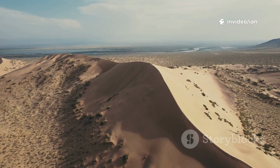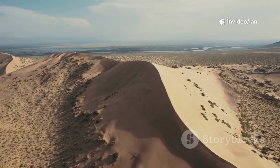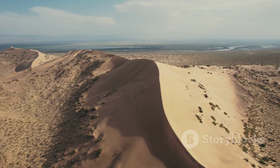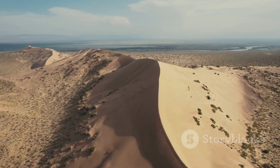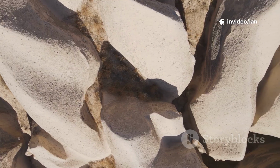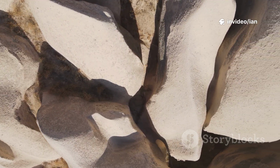In arid regions where vegetation is sparse, wind erosion can be particularly severe. The wind carries tiny particles of sand and dust, which act like sandpaper, wearing down rock surfaces and creating unique landforms. Over time, these particles accumulate to form vast sand dunes that shift and change with the wind. This natural sandblasting, called abrasion, shapes rocks into fantastic forms.